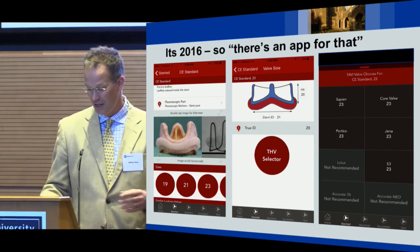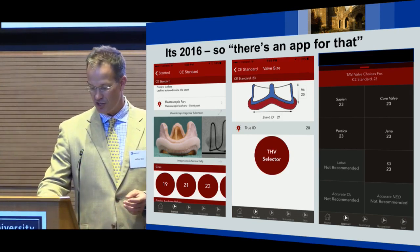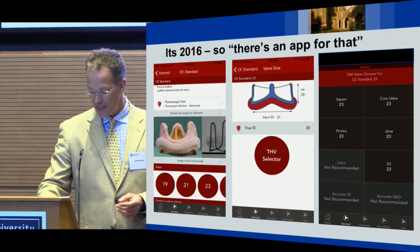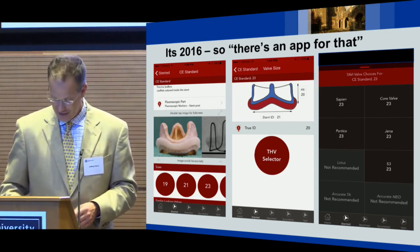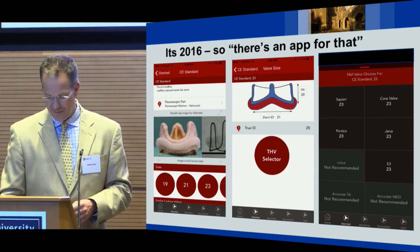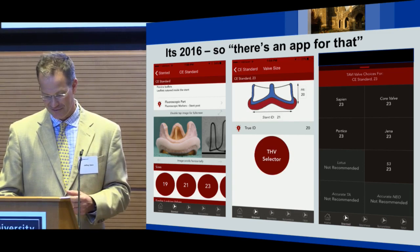I mean, you have no idea. And they could have been operated on 20 years ago. Then you pick a 23, and it shows you the true internal diameter is 20, and you go over here, and these are the valves that you can use. And some of these, look, you have some not recommended and things like that. So there's an app for that.